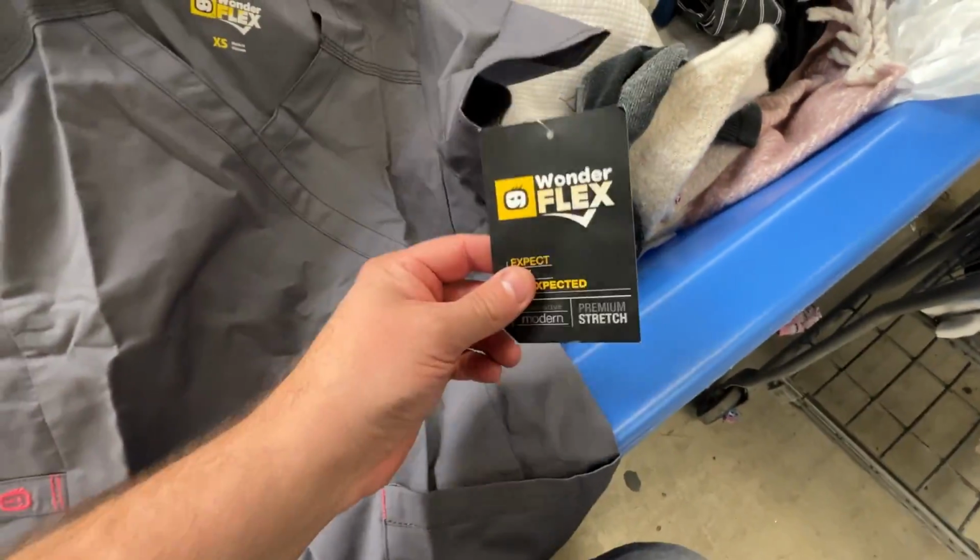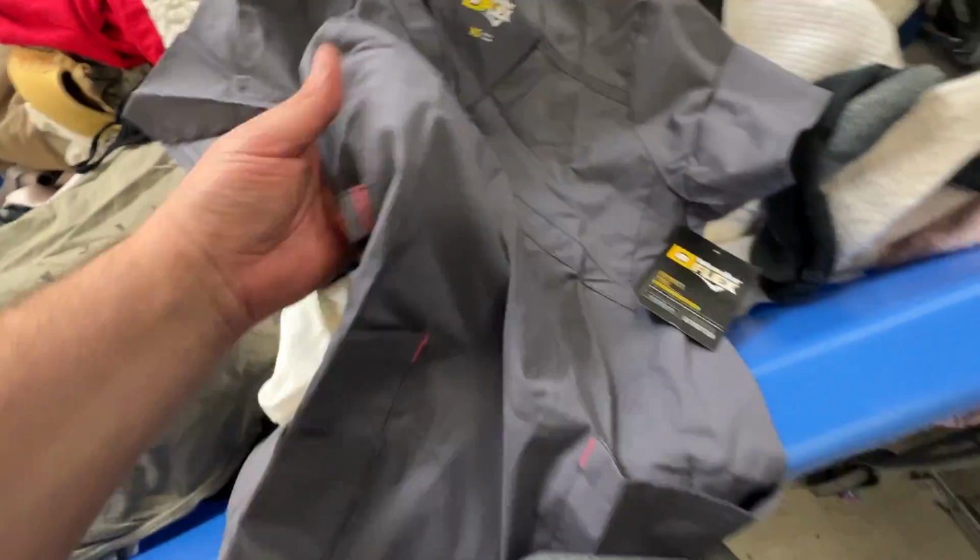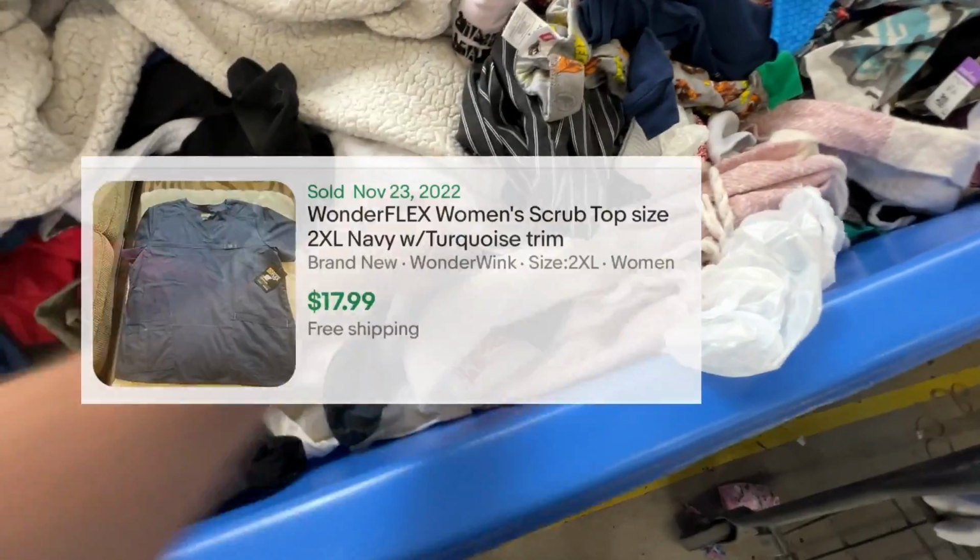Another bread and butter item right here, Wonderflex, new with the tag, a scrub top. I saw the tag, so I decided to look it up. It looks like I can get about $12 plus shipping on that.